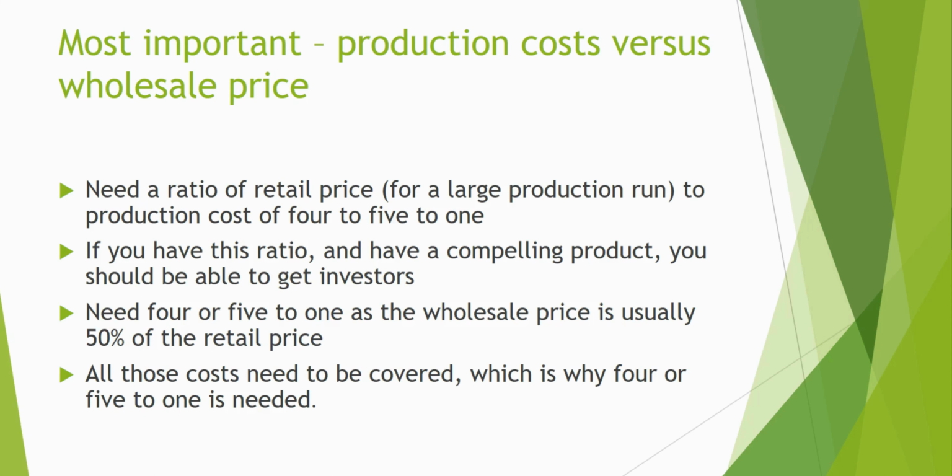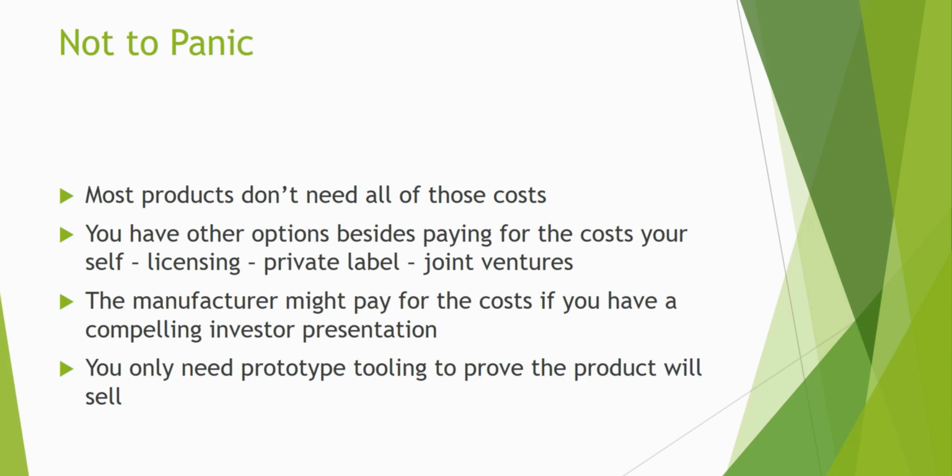Now, I'm just saying not to panic here. I know this sounds pretty bad so far. All these costs, all these productions, all these things to worry about to get out. Okay, the thing is, most products don't really need all this, especially if you decide to take an option besides trying to introduce the product yourself. You can license your product, you can private label your product, you can do a joint venture, you can align yourself with manufacturers and distributors, and you have a whole slew of options that we'll be talking about later on in some of the other series.